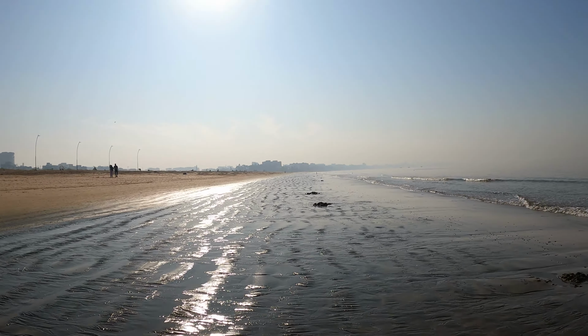I would suggest you to bring your shades with you because the sunlight is like really reflecting off the sand on the beach, and it's difficult for me to actually see straight ahead, but somehow I'm managing it. Beautiful. Look at that. Awesome view.